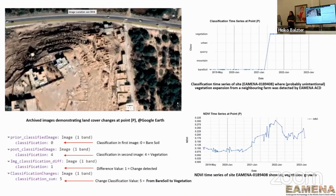So also, finally, another thing that we can do, looking at the same site again, is go about this in a different way and detect change for a particular point in space over a period of time. In this case, we may want to know exactly when in that period between January 2019 and January 2023 this vegetation starts to appear. So when does this start to become a problem? Hopefully you can see the point P, it's a little bit small, but it's just here, within the archaeological site, just outside of the modern building's boundaries.